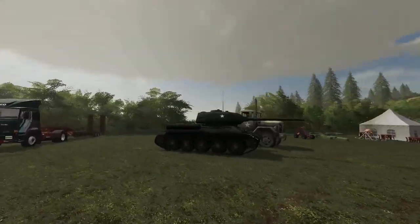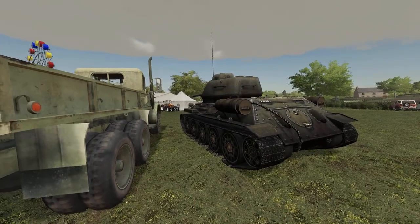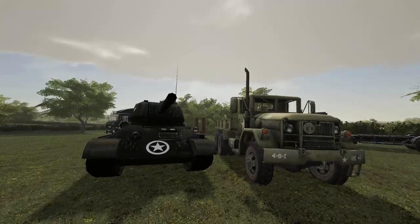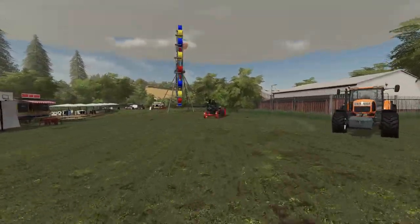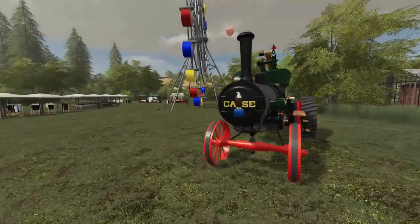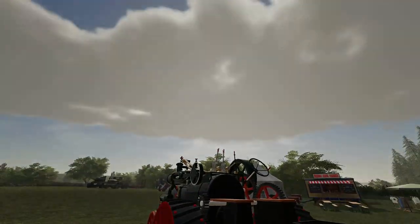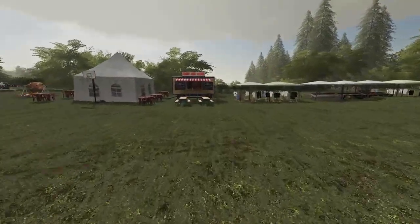Look at this old thing. What have we got here? Truck as well. Well, certainly different. Not something you see at a show very often. Let's have a look at the steam engine. I didn't have a look at this earlier. Pretty sure it was a case though. It is a case. Look at that beauty. She is pristine. Oh, lovely little thing that is. Oh, and the Air Force have come to give us a flyby. Where they are. Oh, this is that balloon. Interesting.